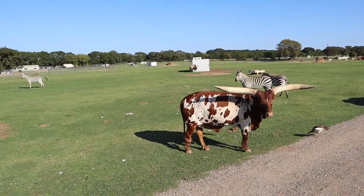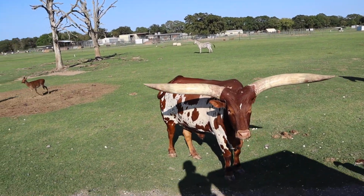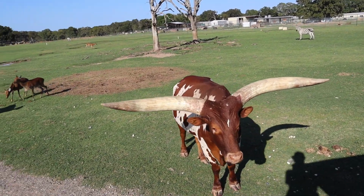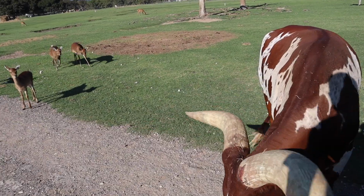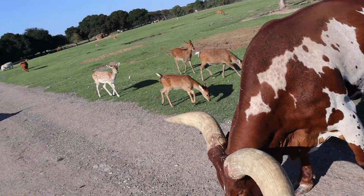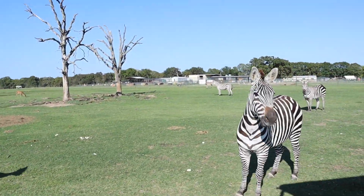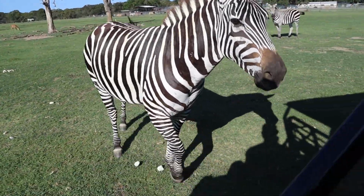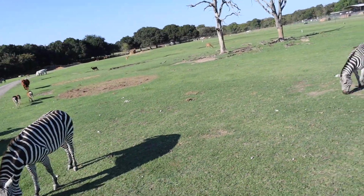Stitch, what's his name? Watusi. Watusi. Here you go, big guy. Get some grain right there. Oh, I'm sorry, I didn't realize that the horn was 5 feet long. Hey, big girl. Hey, I'm not getting bit by a zebra.